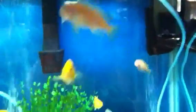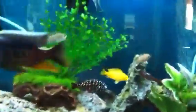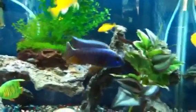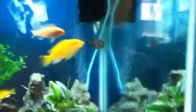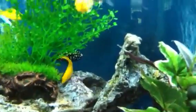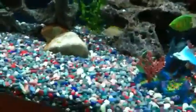Here's some of the smaller overbreds that I had. Getting bigger now. He's so nice. I know the camera doesn't do him justice, but seeing the colors reflect from the light. And my Dabasi back there. I also have another one that's hiding somewhere. I can't find him right now, but he blew up like a balloon. He's so fat. Not sure what's going on.